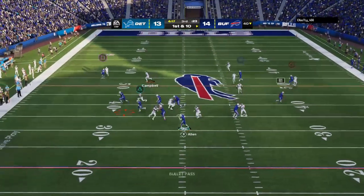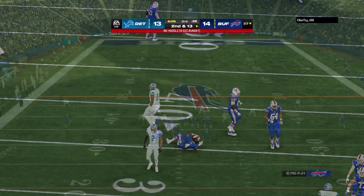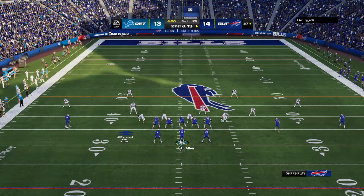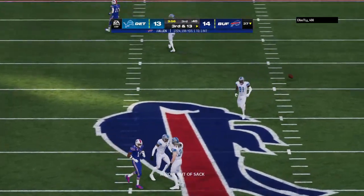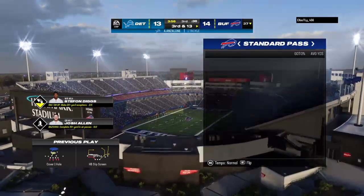Allen now on first down. And Cook has it, left side. And he is going to lose yardage here. Allen to throw once more. And that'll fall incomplete. He was hit just as he let that go. And now it's 3rd down.